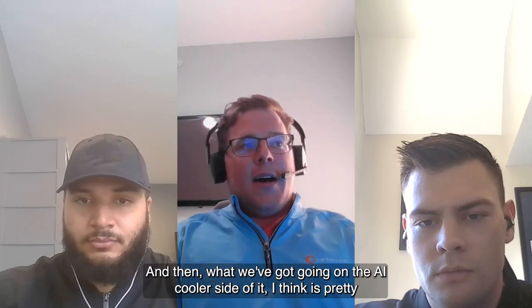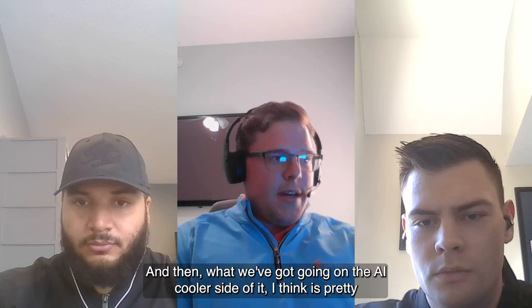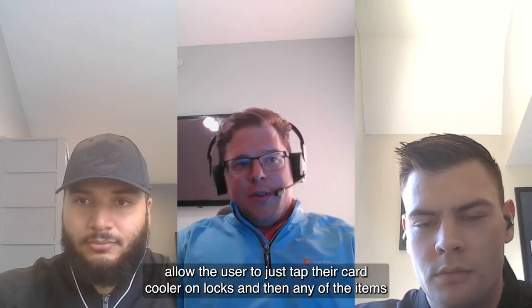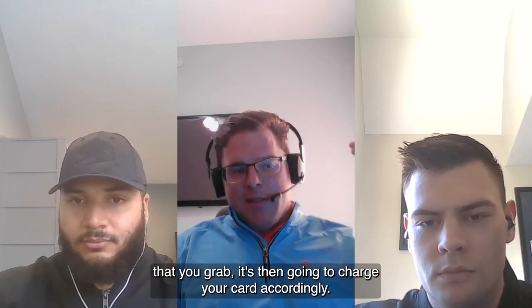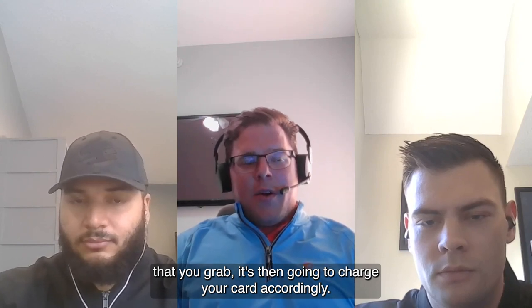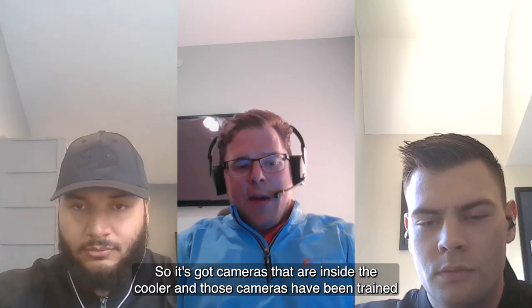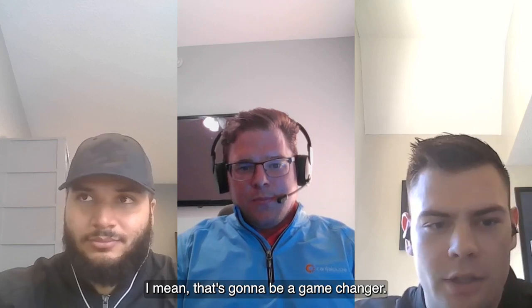And then what we've got going on the AI cooler side of it, I think is pretty exciting as well. So that's going to allow the user to just tap their card, cooler unlocks, and then any of the items that you grab, it's then going to charge your card accordingly. So it's got cameras that are inside the cooler, and those cameras have been trained on each one of the products that are inside. I mean, that's going to be a game changer.